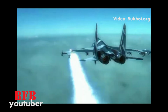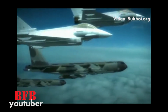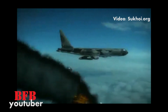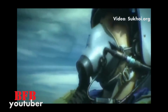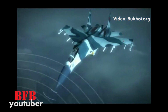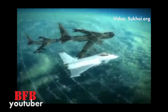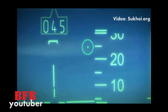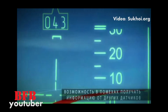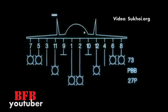The Flanker can achieve a maximum speed of Mach 2.25 at high altitude, equal to the F-22 and faster than the F-35 or F-16, and has excellent acceleration. However, contrary to initial reports, it appears it may not be able to supercruise, perform sustained supersonic flight without using afterburners, while loaded for combat. Its service ceiling is 60,000 feet, on par with F-15s and F-22s, and 10,000 feet higher than Super Hornets, Rafales, and F-35s.